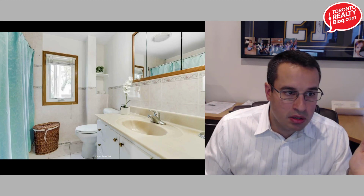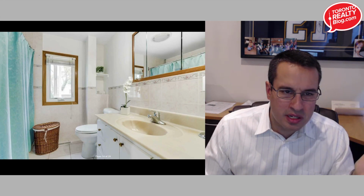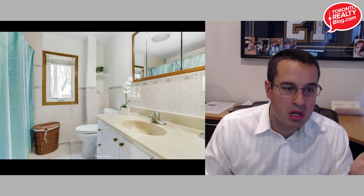Okay, so let's go upstairs now because I'm kind of tired of this. Okay, here we go upstairs. So again, 3 decent sized bedrooms. Right, and the staging, I don't know what kind of interview is happening here, but the staging makes the place look a lot better than it is, which is the point, except that the staging is so good and the house is not.